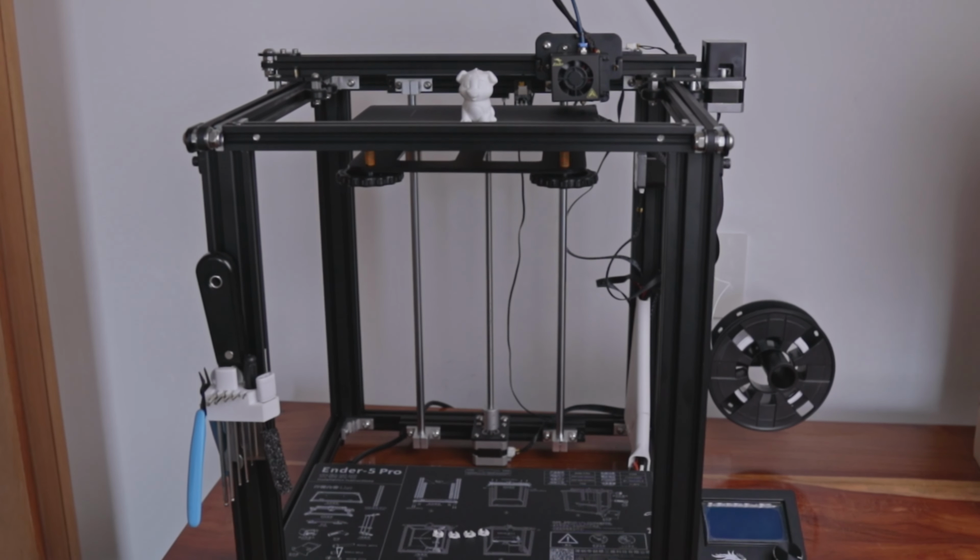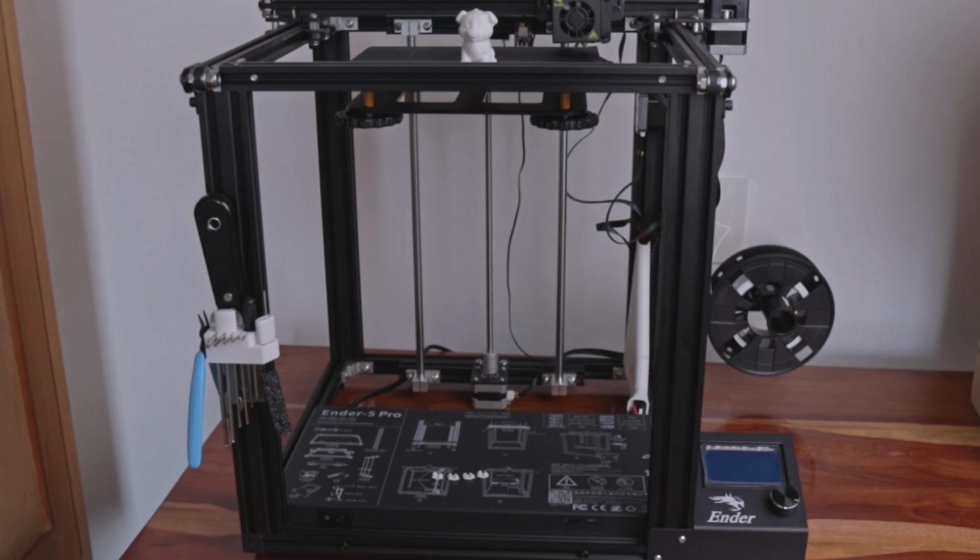Now the one thing I think everyone needs, and bear with me, is a 3D printer. I know need is a strong word, but it just makes life so much easier. I bought an Ender 5 Pro back in March, and I know it's not the most budget-friendly thing on the list, but it is one of the most useful things I've bought in 2021.